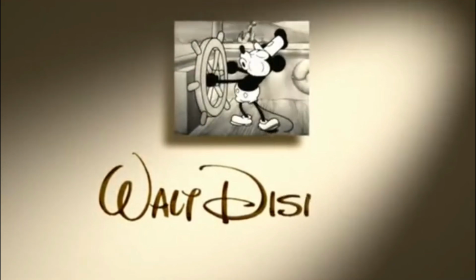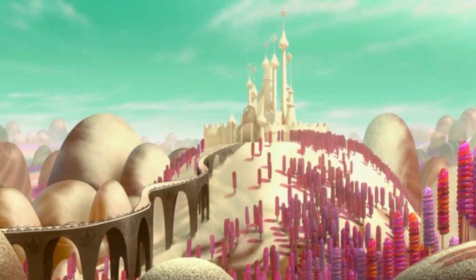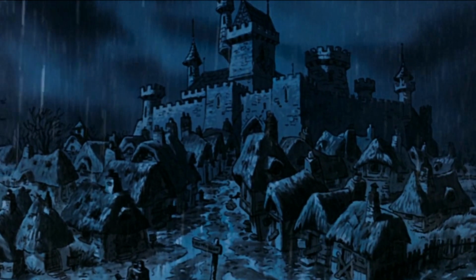I kept my choices restricted to the movies of Walt Disney Animation Studios, so that includes the current 61 films in the canon. No Pixar, no sequels, no live action, and so on.